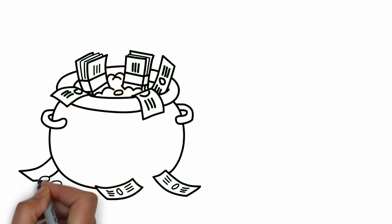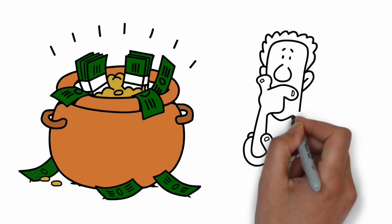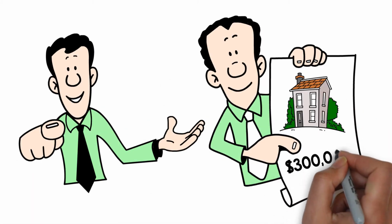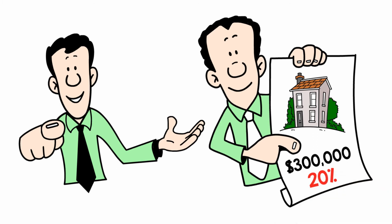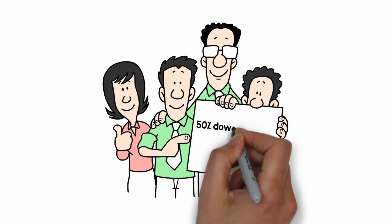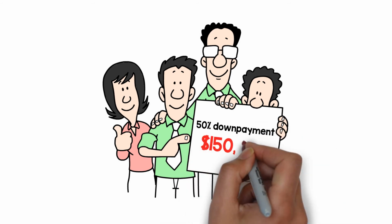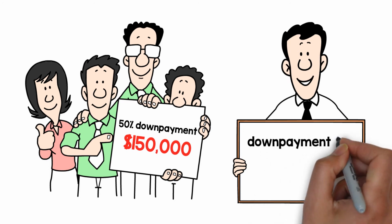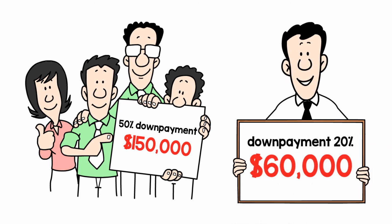So just what is the optimal down payment to maximize your potential return? Consider the following scenario where you purchase a property for $300,000 and the required down payment is 20%. You decide to put down more than required and make a 50% down payment, which totals $150,000. Or you choose to make the minimum required down payment of 20%, which totals $60,000.